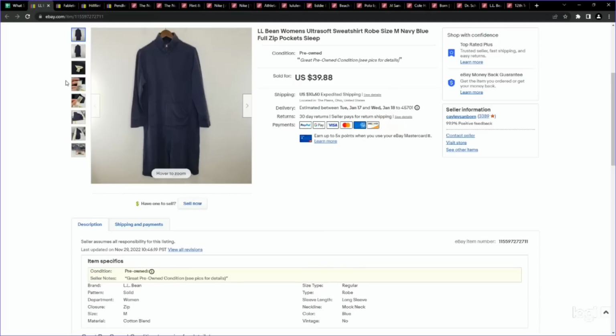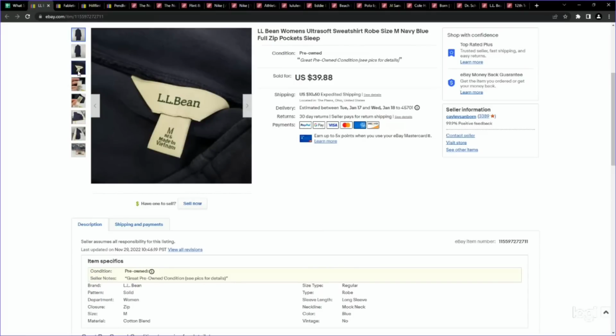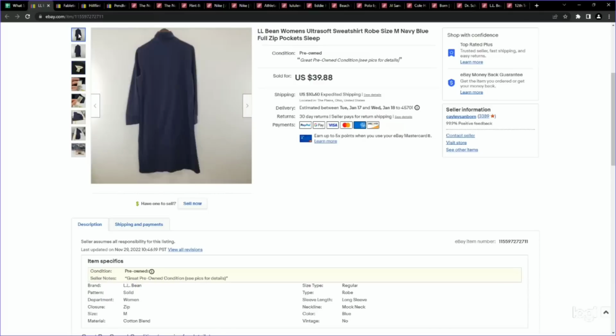LL Bean is, in my opinion, a hidden gem. Not everybody picks it up, but they totally should. Not every piece, but substantial pieces like this really perform well. And this is an LL Bean robe, which LL Bean sleepwear actually does perform really well. You definitely want to do a comp on it, but in my opinion, almost everything I've picked up in the sleepwear category has performed really well in this brand.